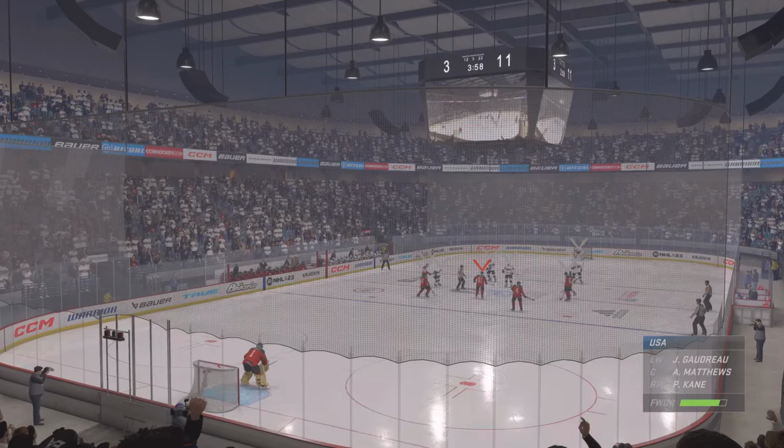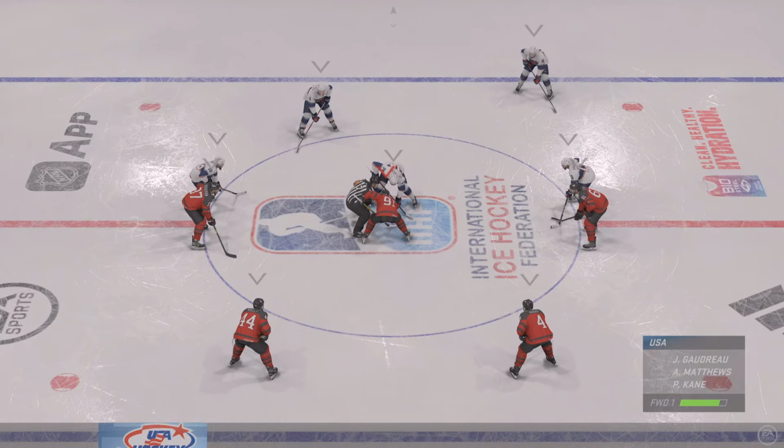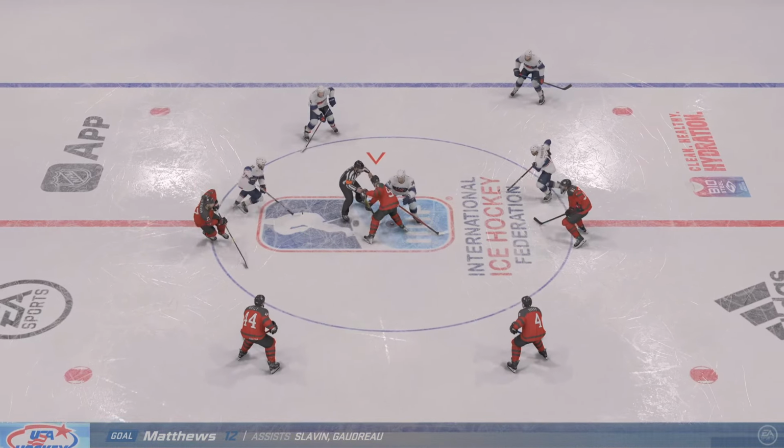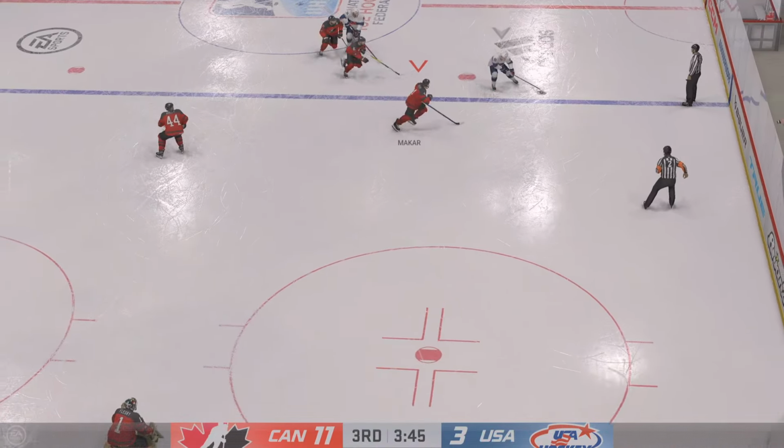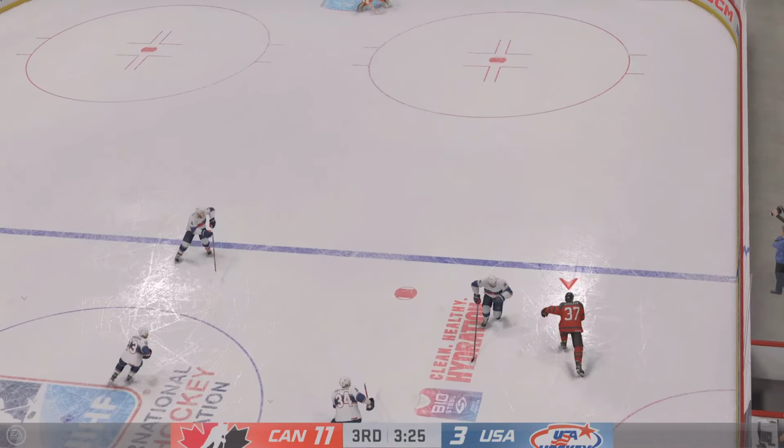USA's got to be thinking more and more offense here now in the third. No reason to sit back. You're in a hole here. You need goals, and you need lots of them. Attack. Nice job tying up his opponent. Locked on the play. Did he ever get it, James?